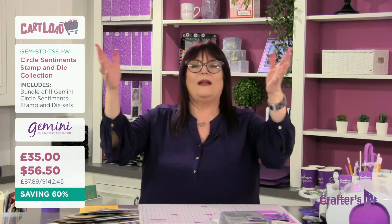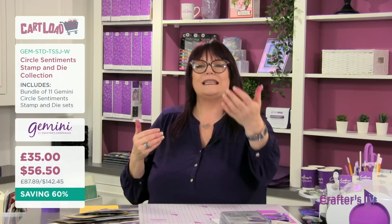So I did promise lots of crafty fun, and I'm going to kick things off with what I definitely think will be the big star of the show tonight. This is the sentiments, and I love these, honest to goodness. Everybody needs a sentiment in craft. Whatever we do, we always want a sentiment to send to somebody on different occasions. And I've got a cracking deal tonight that's, for me, an absolute no-brainer.